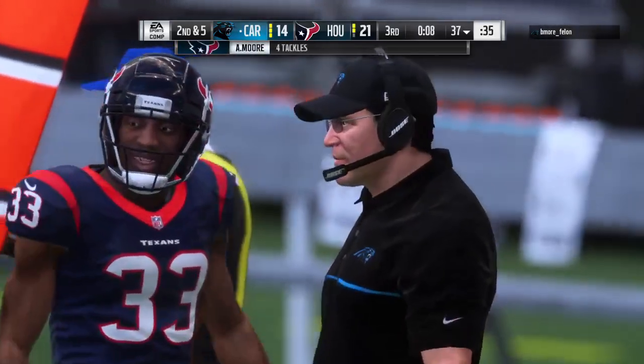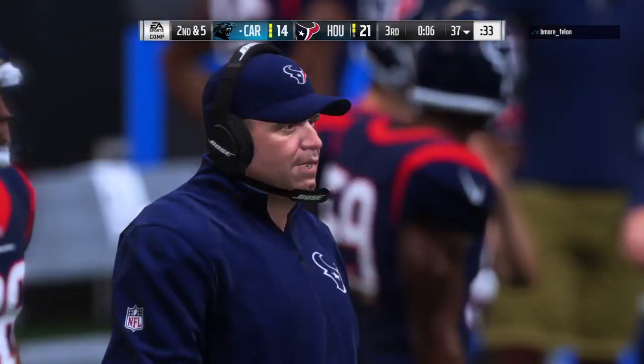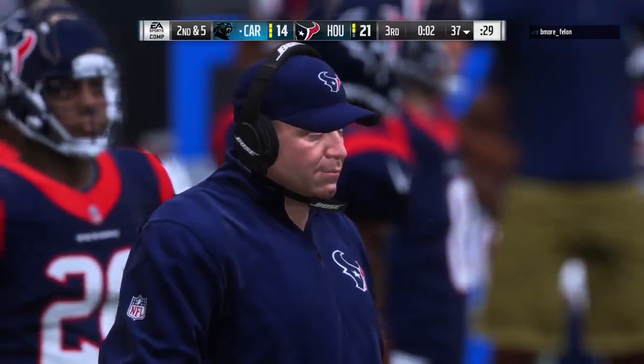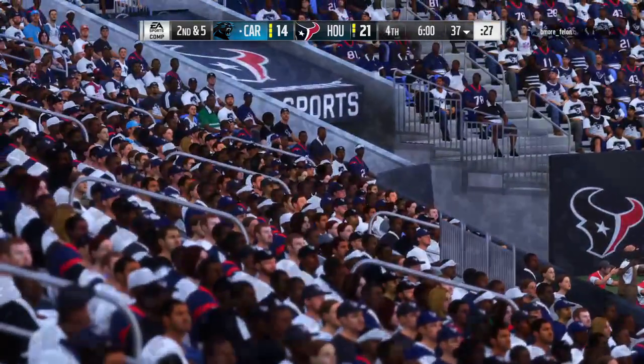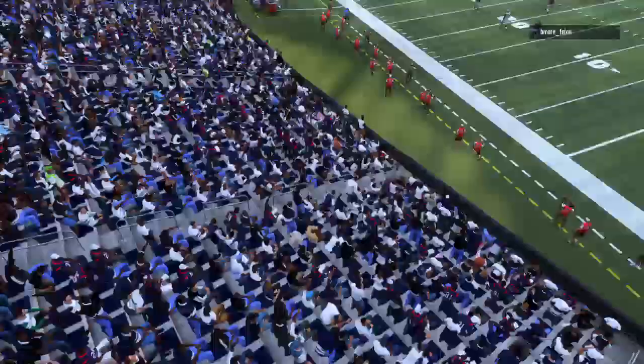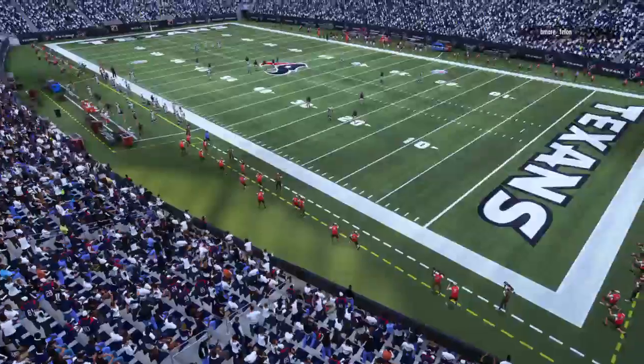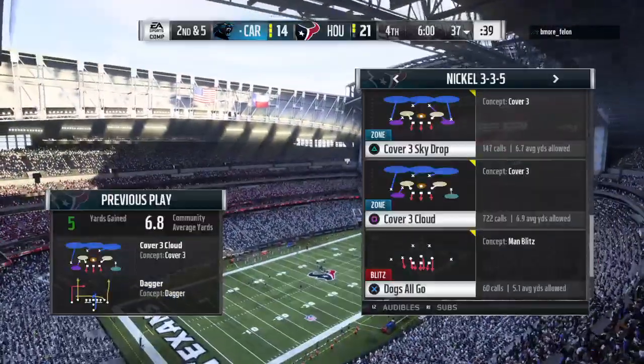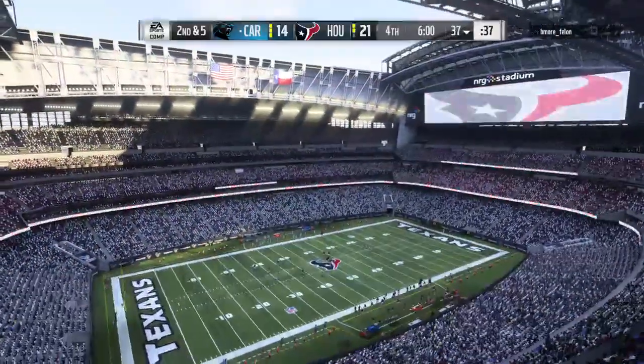It's second down. How about a tip of the cap to the defense? They're working against a very mobile quarterback, but all day long they've kept him under wraps. And on that play, they held him to a short gain. Back now in Houston, it's the Panthers in possession of the football, but facing a deficit here as we get to the 4th and final quarter of play.